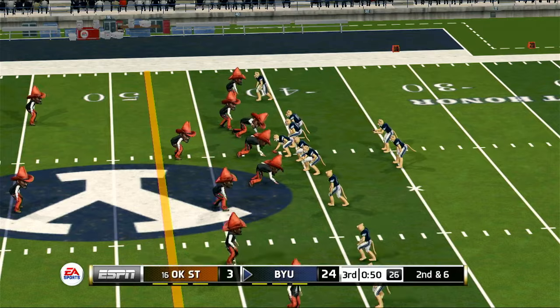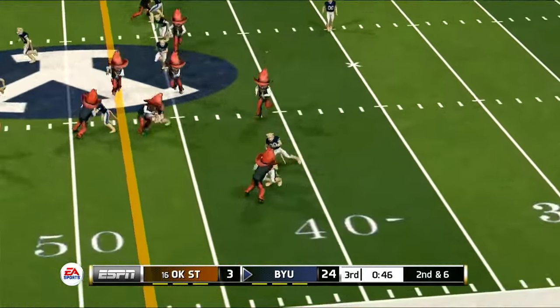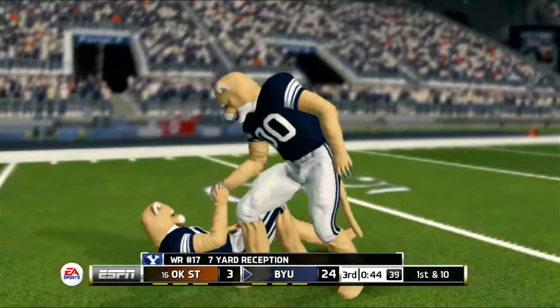Hey, check mic 45. Check mic 45. And a quick throw. And he is drilled at the 48-yard line.